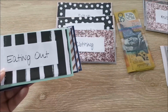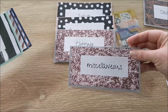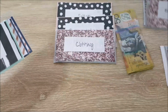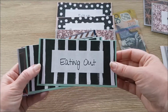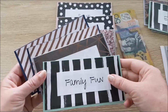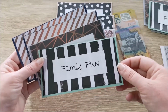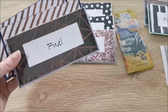In cash, sometimes that's one that we split, and we'll have some cash and we'll have some access on the card. This month, I think I'm just going to keep it on the card because of everything that's going on. Eating out, we are not going to put any money into eating out as well, or family fun. We've got enough other stuff going on that this month is going to be pretty full on, so we're not going to put any money aside for family fun activities or travel or anything like that.